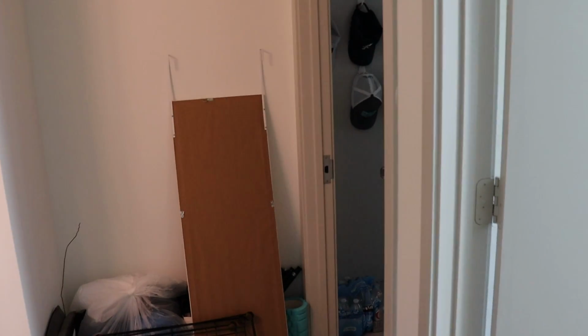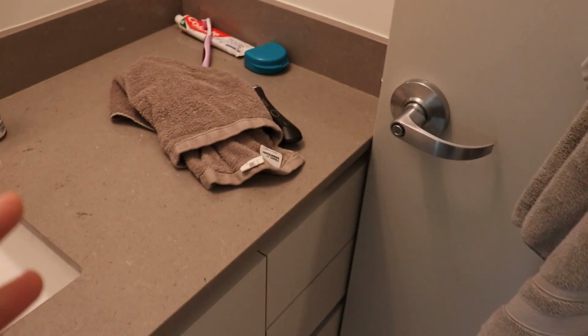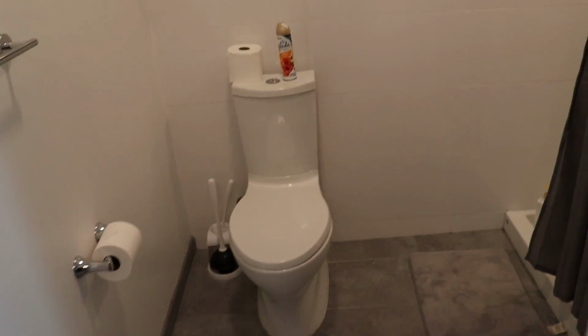And you get to see this little hallway. Ignore all that. That's a whole bunch of stuff that we need to get rid of. That's my roommate's room. Obviously not gonna be showing that, you know, for obvious reasons. We got my room, which we'll get to in a bit. We have this little sink area right here. We got this big ass mirror. And then also behind us is the bathroom.